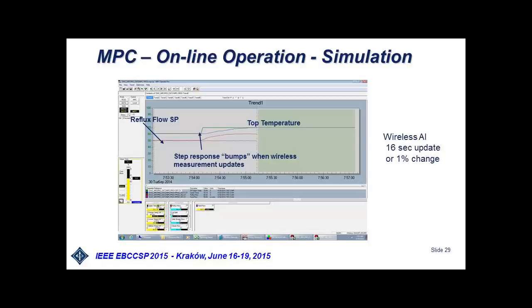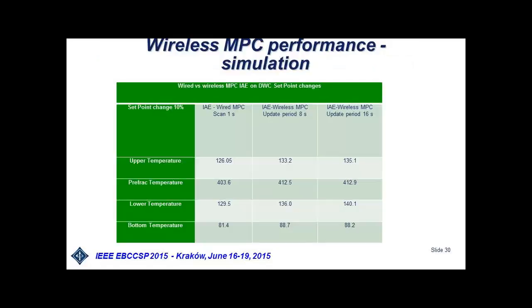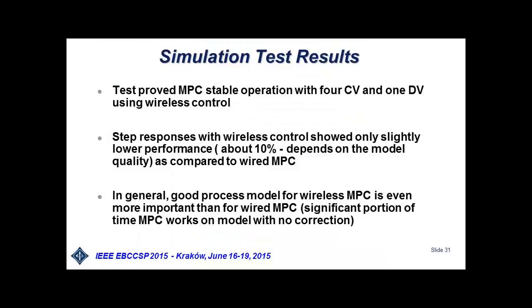We explored the stability of the MPC control. It was stable, and we found that we are really not losing too much performance compared to wired control. The performance shown here is, on average, less than 5–10% for various scans. Those are a summary of those results.